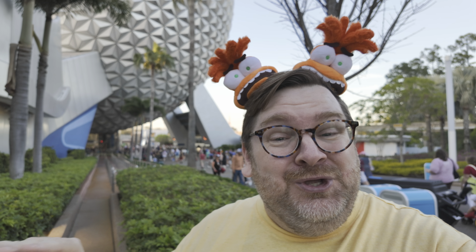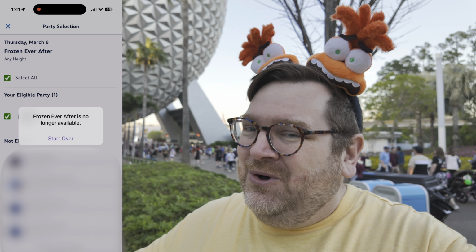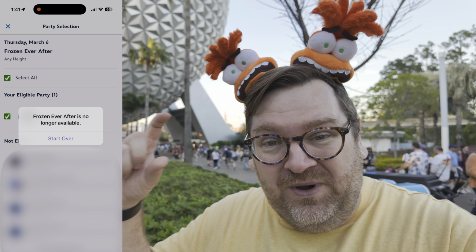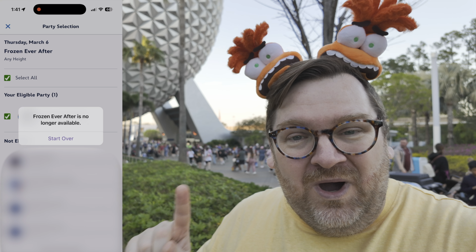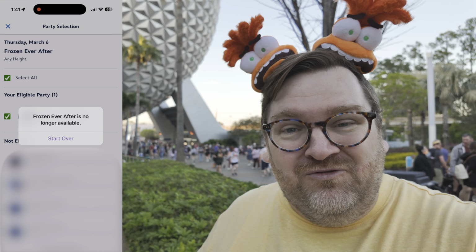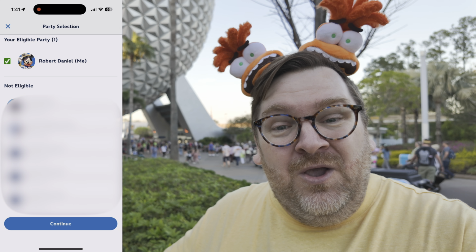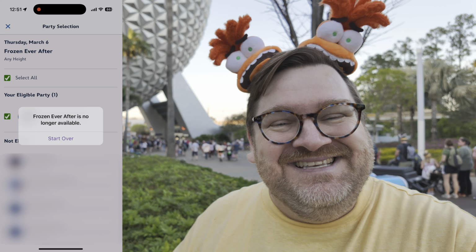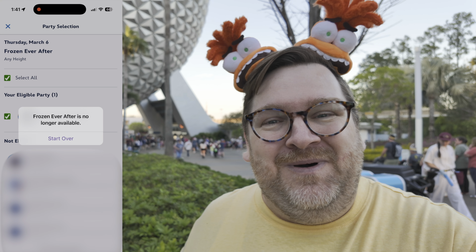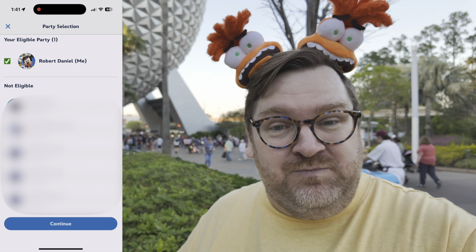I have some good news, however. It does still do that same thing. If there's no lightning lanes available, it's going to give you that error message and it's going to say start over. But watch what happens when we click start over on this view. It doesn't go away. We can scroll down again and click continue. Now, in most cases, that's just going to mean the error message is going to pop up because there's still nothing available. But you can repeat this process.